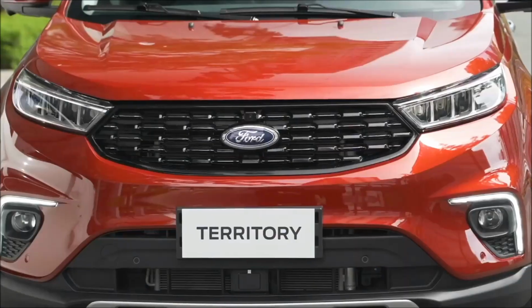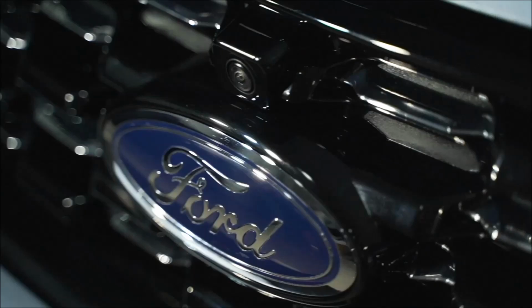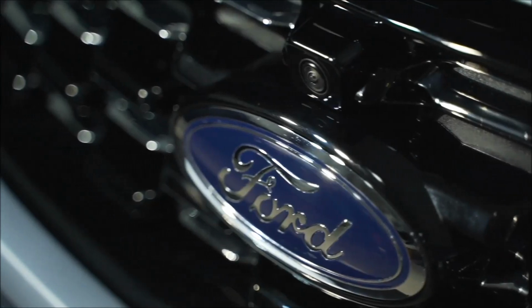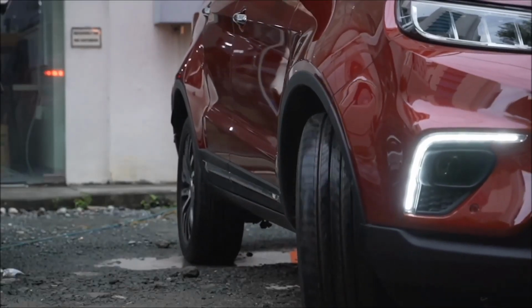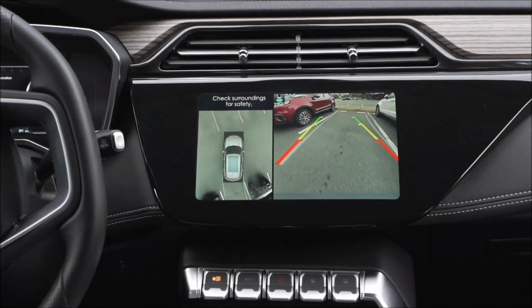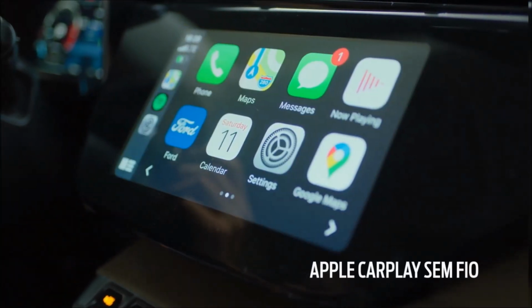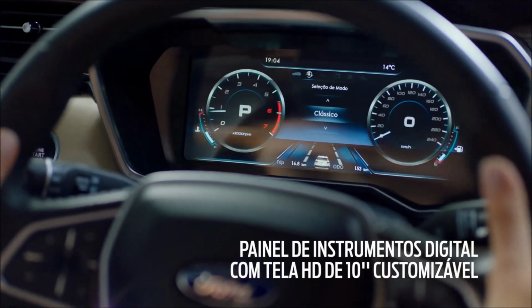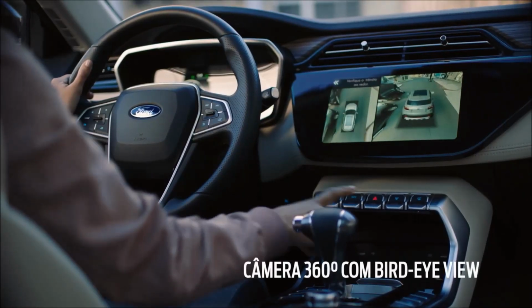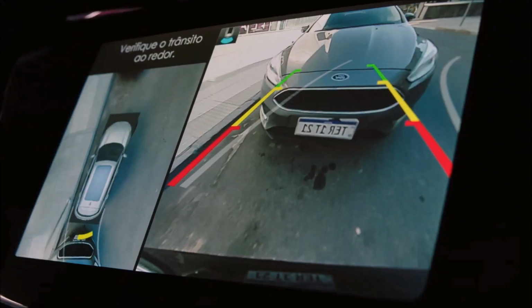The Territory was tested at Ford's Geelong proving grounds in Melbourne, Australia and in Nanjing, China for its ride, handling and NVH. The new Territory has a long list of safety features. This includes 6 airbags, ABS, electronic stability control and 3-point seatbelt for all occupants. The Titanium Plus variants get extra features like autonomous emergency braking, lane departure warning, blind spot information system and an HD 360-degree around view monitoring system.